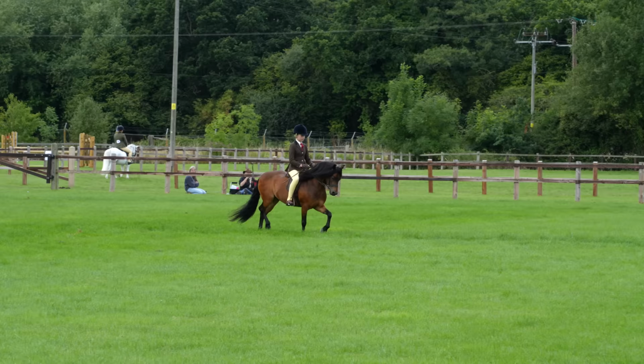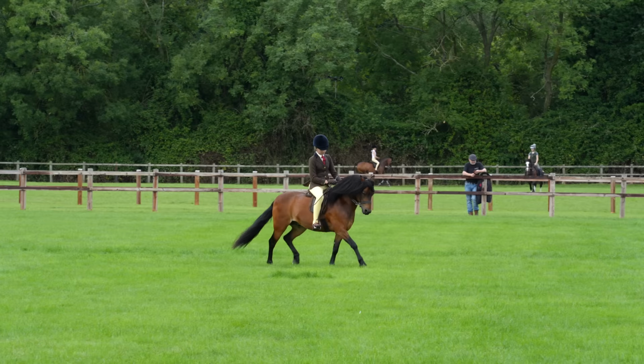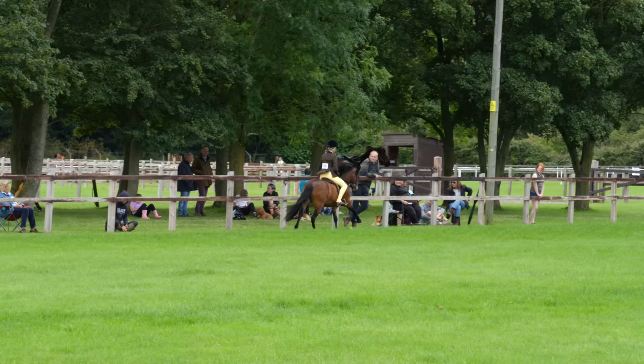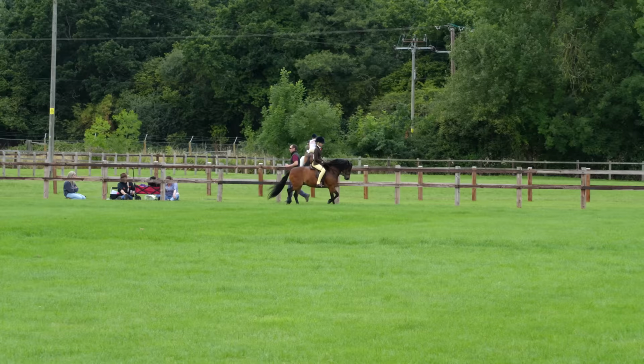I actually came joint second in this class. Second and third had joint marks, but I was just placed in third, which is really amazing because the quality of the ponies in these Hoys classes is so strong and they're really hard to win. There's no ticket today, unfortunately, but I'm so happy with how everything went.